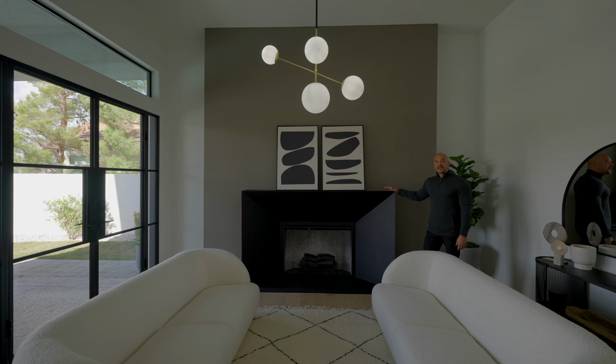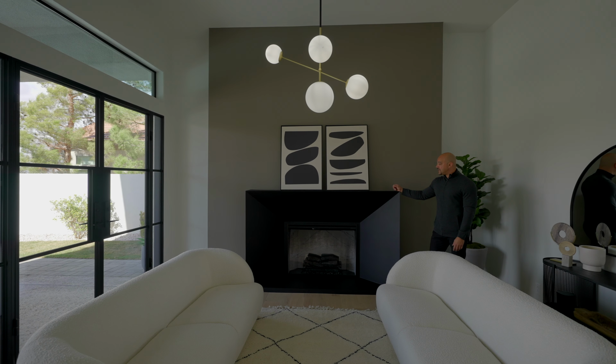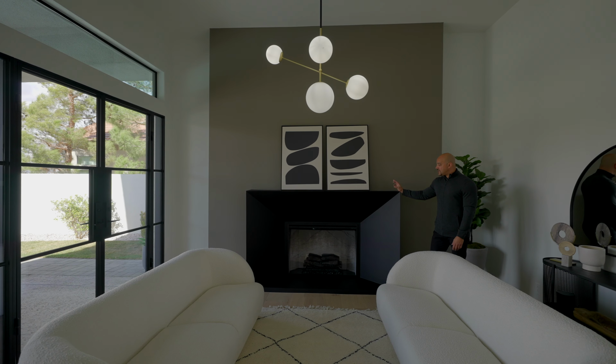But this fireplace, guys, what do you think? They killed it. I love this fireplace. This is just monolithic and looks amazing. Obviously your television should go up here. The art is actually hiding the plugs for the television.